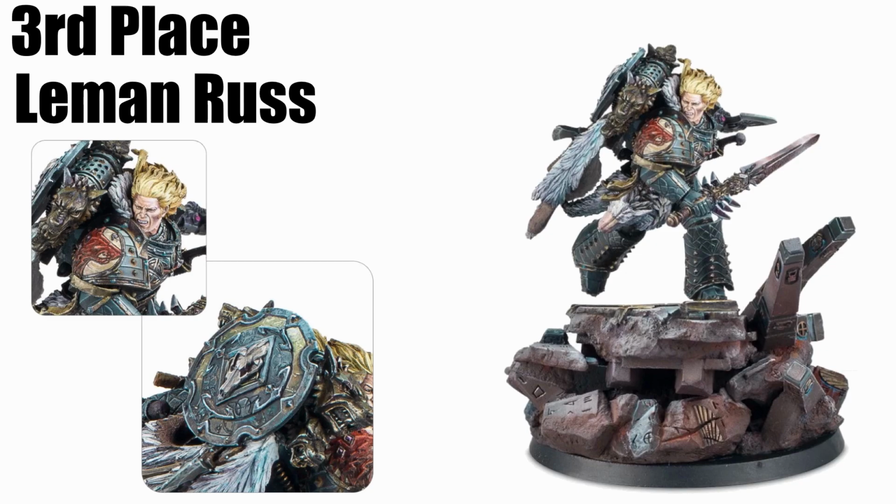When it comes to Leman Russ, I just adore his overall pose. His dual wielding of the sword and the axe, and even the shield on his back with all those intricate runes and designs is just so Vlka Fenryka, which I absolutely love.